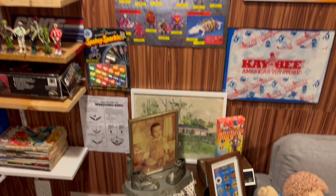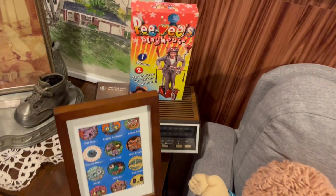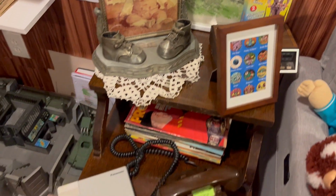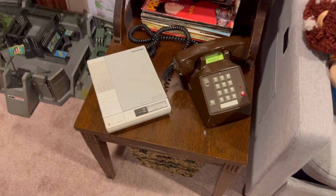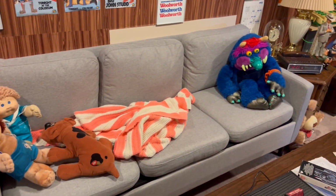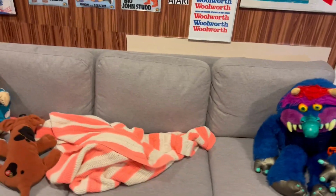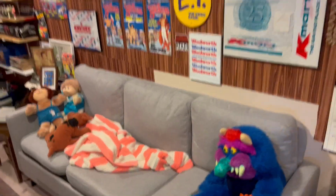Awesome. Here's the other end table. We've got another clock. We've got the phone and the answering machine. We have the couch with Grandma's blanket on it. We will get a slip cover for it. It will be an ugly slip cover. I'm trying to find the ugliest slip cover I can find.